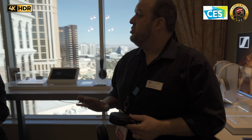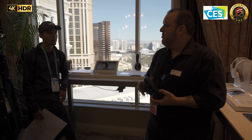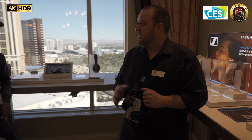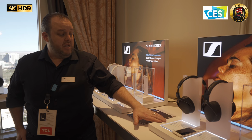What we've seen, and this really is driven by the true wireless market, with true wireless and with semi-wireless, there was no wired option. It was only wireless, and so we're starting to see people get more comfortable with that. So with this model, we're giving that a try and seeing do people still want the wire on the headphone or not. A better model than our Bluetooth headband is the HD450.